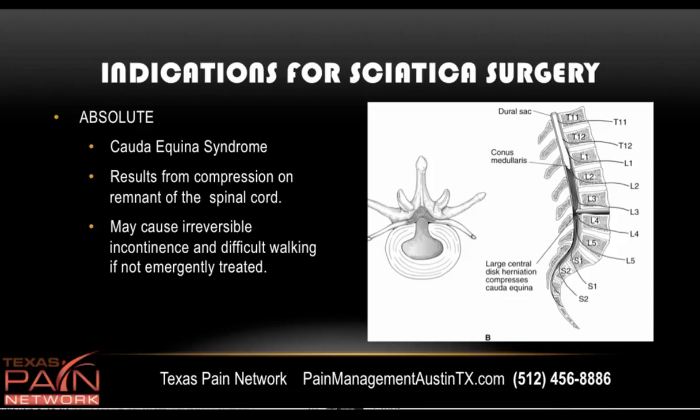Absolute would result from cauda equina syndrome. That's when a large disc herniation pushes on the cauda equina, which is the remnant of the spinal cord. So the spinal cord ends up here. This would be something like down here, okay? And that can cause a patient's problem with walking, with bowel or bladder function, and that needs to be operated on within 24 hours to help prevent long-term deficits.